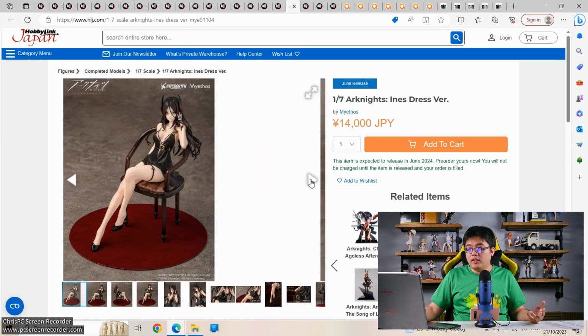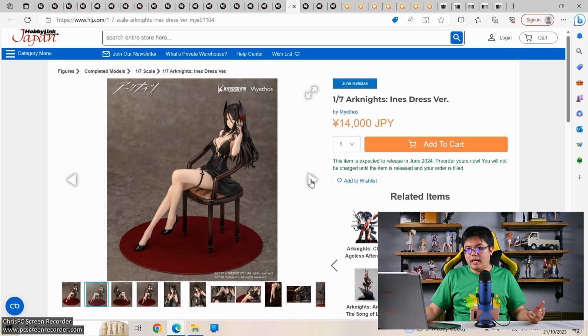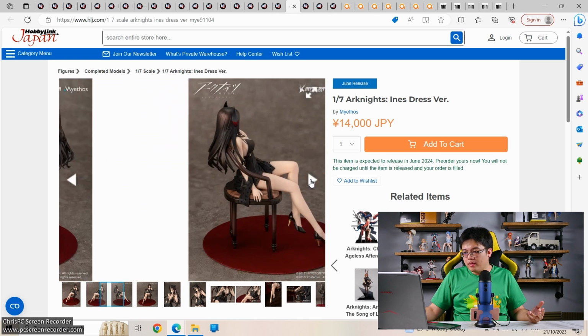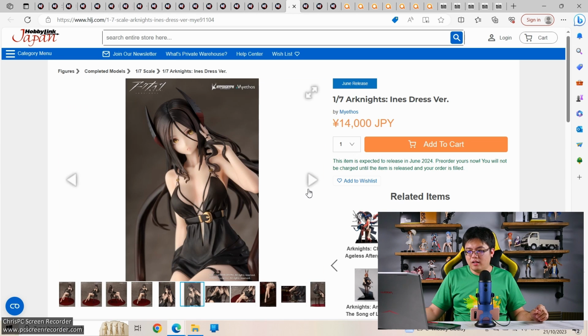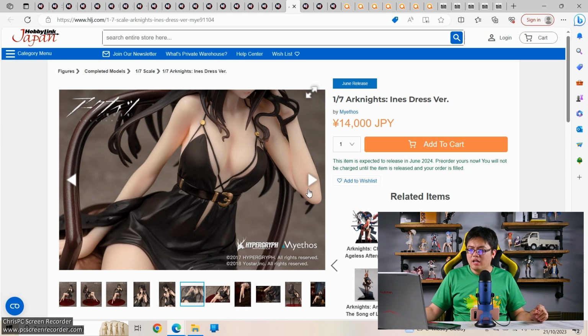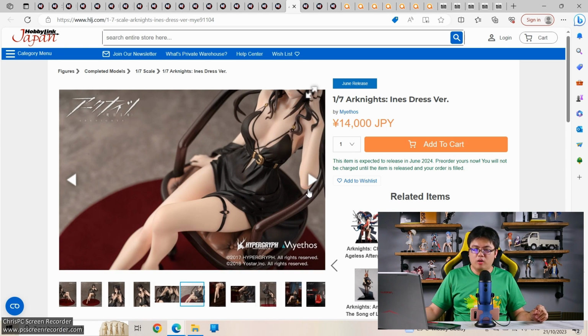Mietos, they make great figures. To me, they are already top 3 best Chinese figure company out there. Yeah. So do not hesitate to hit that pre-order button if you like the character design on this. My only complaint with this series of black dress figures by Mietos is that, yeah, the colors are pretty monotonous, pretty dull. I mean, it's black all over.